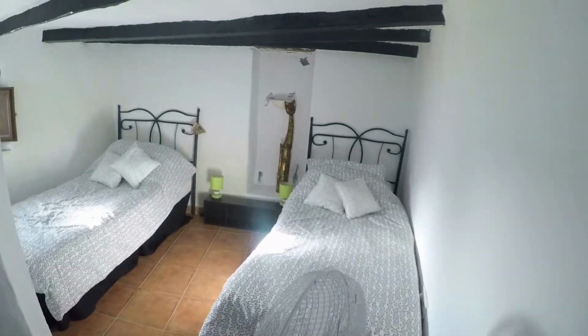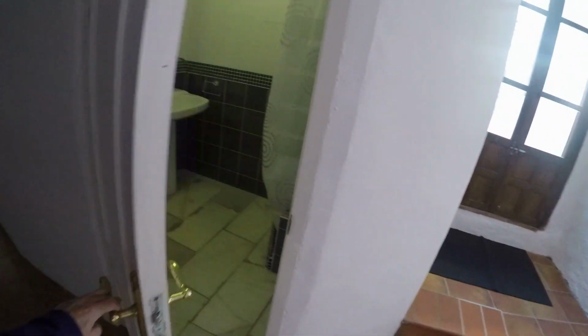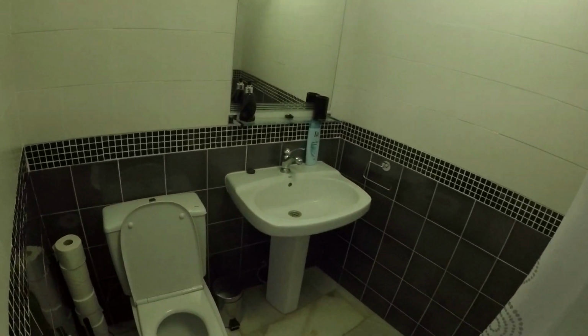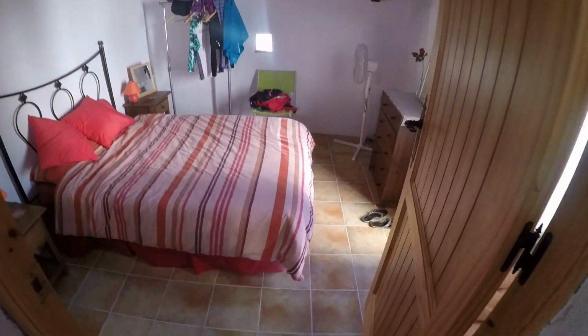Then you go back down. And on the left is the second of the twin bedrooms. Plenty of room for clothes and storage in here. And a laundry room. And here is a nice big shower room, which is really handy if you're using the master bedroom.